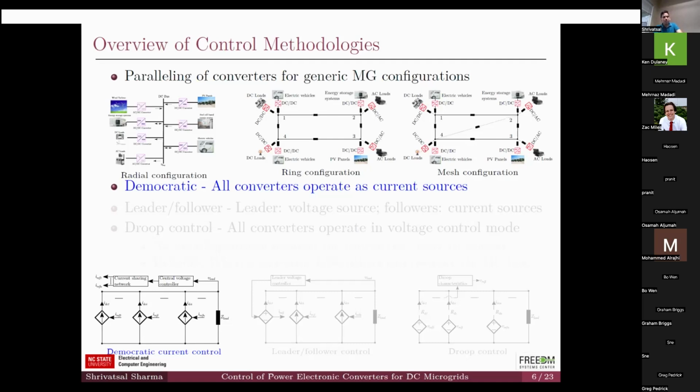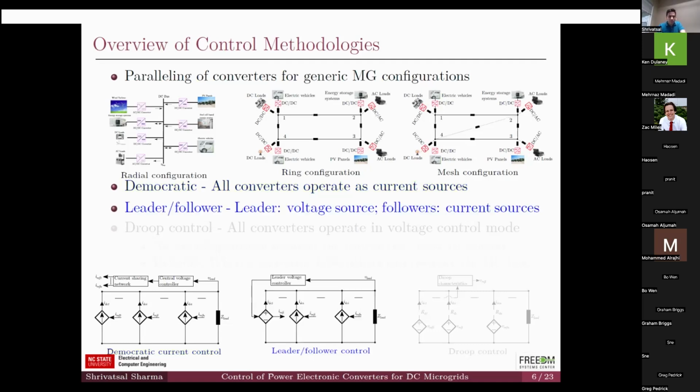Now, one of the limitations of this approach is that there is a lot of communication involved, because all the current references have to be communicated to all the converters. Another disadvantage is that there is a central point of failure: if the central voltage controller collapses, the entire system falls apart. But the advantage of this method is that it helps us ensure a very regulated DC bus and also achieves accurate current sharing.